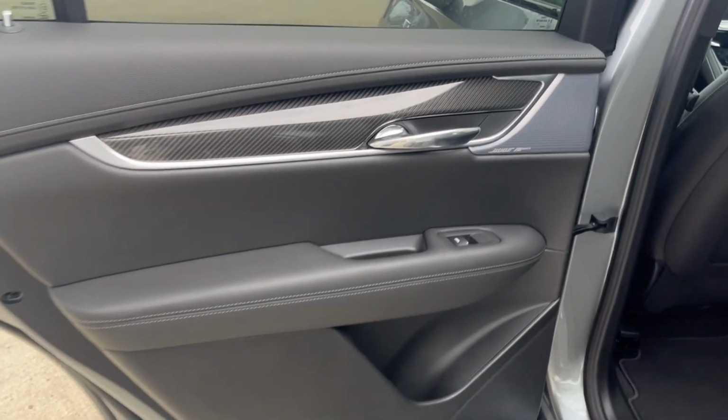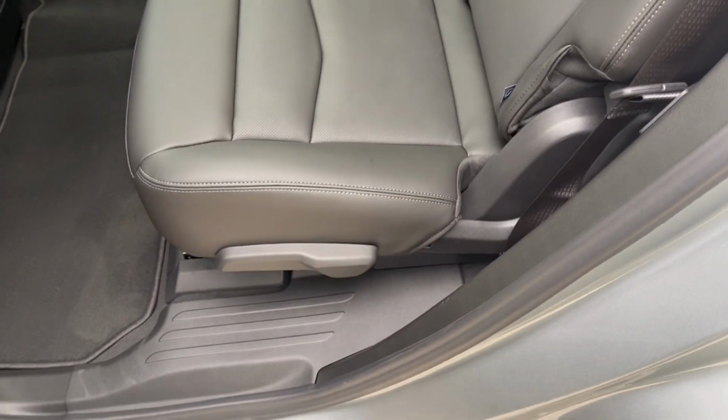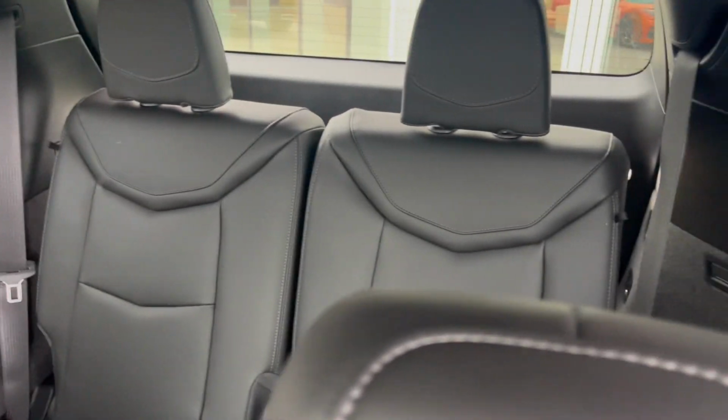Now checking out the rear interior, here's our door. We have Bose speakers, powered windows, cup holder down below. Taking a look at the seats here, we have the manual seating adjustments just to the right, or to the bottom left, and the third row of seats back there as well.